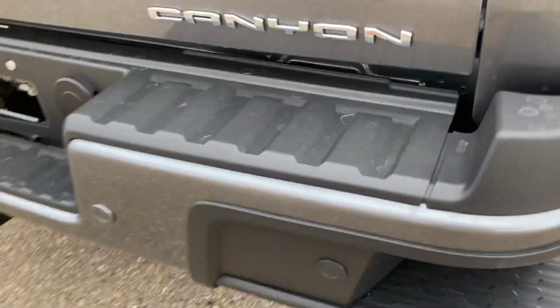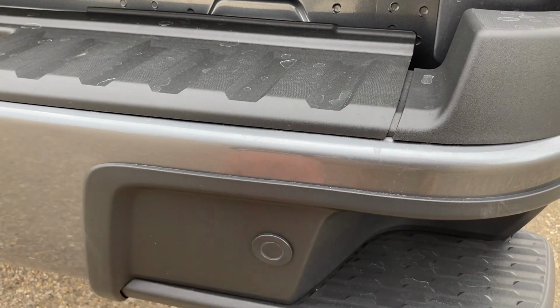When you go into the Denali, you get your rear park assist sensors, so your beep, beep, beep sensors.